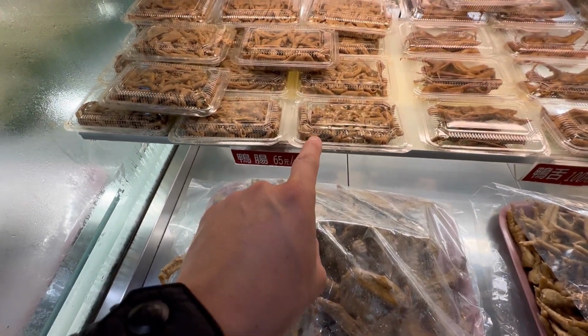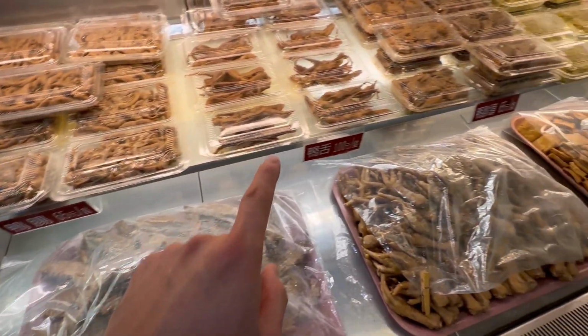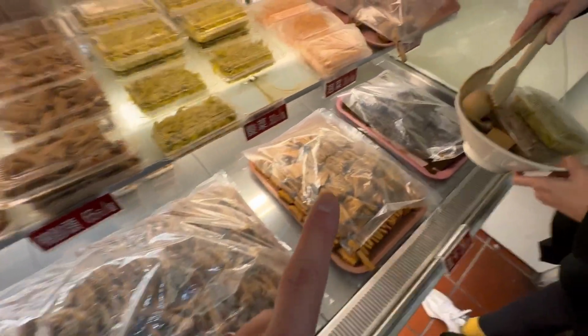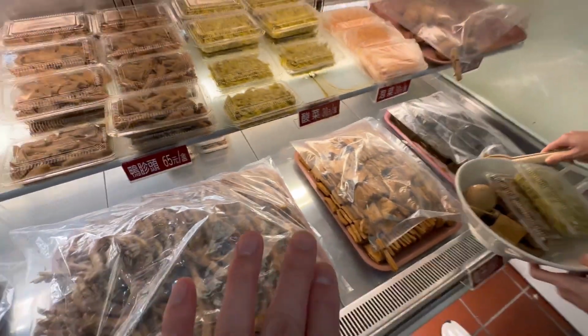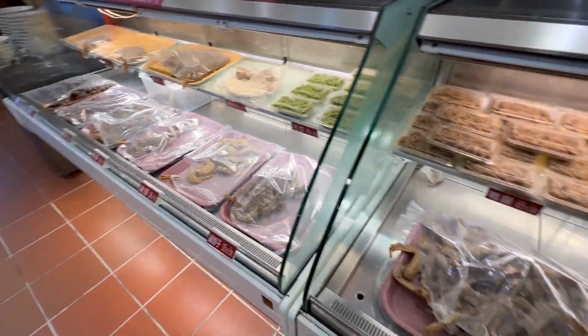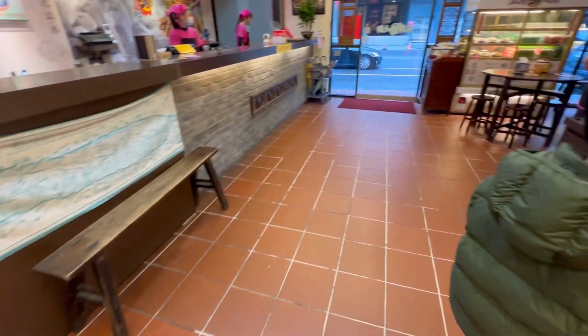Gee, this is more intestine? Intestines. Chicken, duck intestine. More duck feet. There's egg. Every part of the chicken or duck is in here. Hey guys, every part is in here. That's what we're having for lunch.